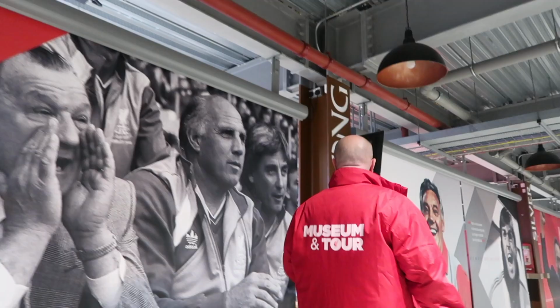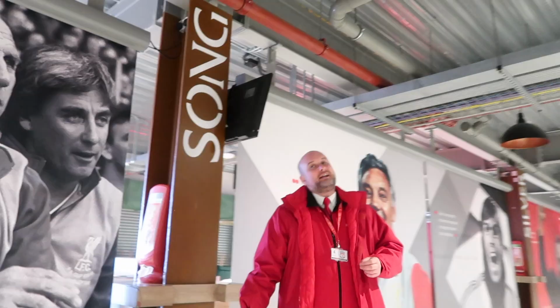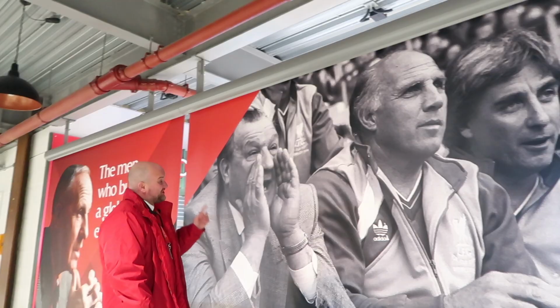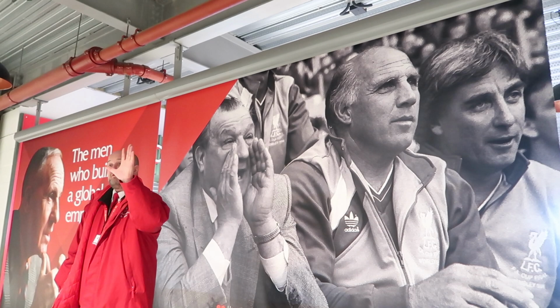Let's move on now to Bob Paisley. Bob Paisley is the club's most decorated manager in the club's history. 9 years in charge. Bob delivered 19 trophies in 9 seasons, 6 league championships, 5 European trophies, the jewel in the crown being 3 European Cups.